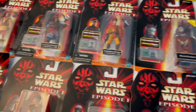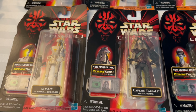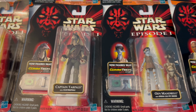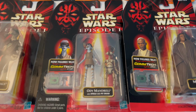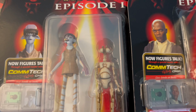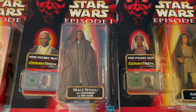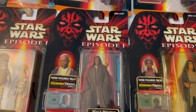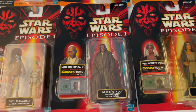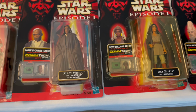And we went to Collection 3. Got another battle droid who is the leader. Hello, Captain Tarpals. You have one of the pod racers with the, what is that? His droid, the pit droid. Love it. Finally, Mace Windu. I was waiting for this. You guys didn't know how upset I was in 99 when I was like, where's Mace Windu? And finally, they released him in Wave 3.